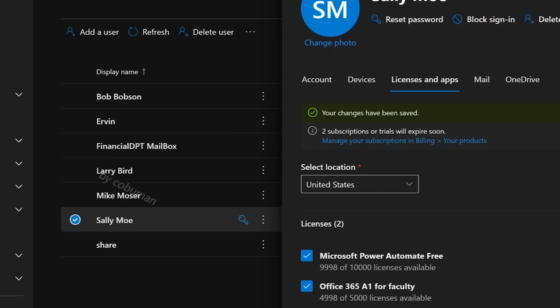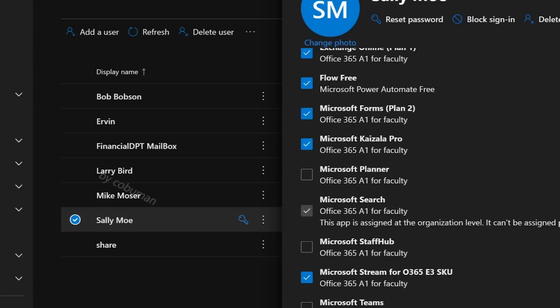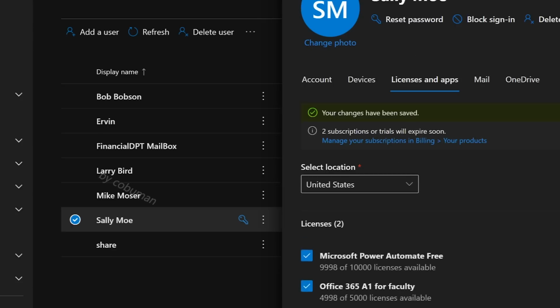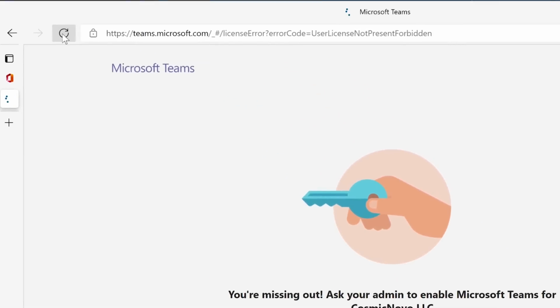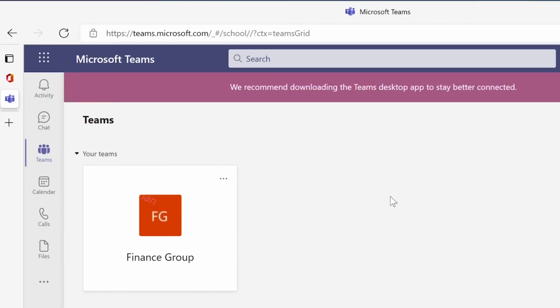So if we go back to the Microsoft Admin Center for this person and then go to Apps, extend this, make sure that Microsoft Teams is now selected. This grants access to this user. Save changes, and if we go back and hit refresh here, there we go. Now she has access to Teams. So anytime you see that message, that means that they don't have access to that specific part of Office 365.